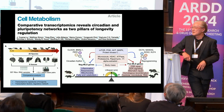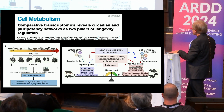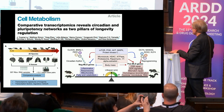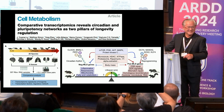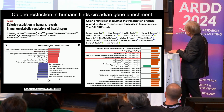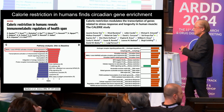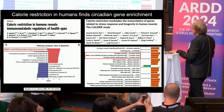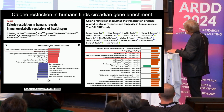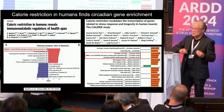And in Vera's beautiful paper published a while ago that she showed us, incredibly, the two most conserved modules in this comparative gene expression analysis were circadian clock genes and reprogramming. Thank you, Vera. And then, as we heard from Deep at the beginning of this meeting, in the calorie study, the top hit in adipose tissue under caloric restriction, again, is CLOCK:BMAL1 as a GO category. And in another study from Luigi Ferrucci at NIA using muscle biopsies, okay, circadian clocks are a top category that emerges out of this gene expression under caloric restriction.